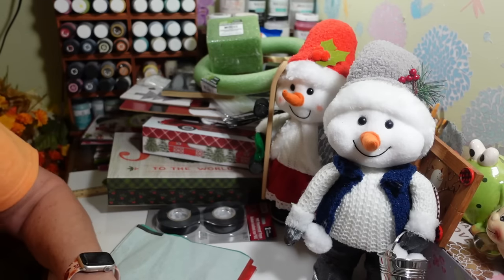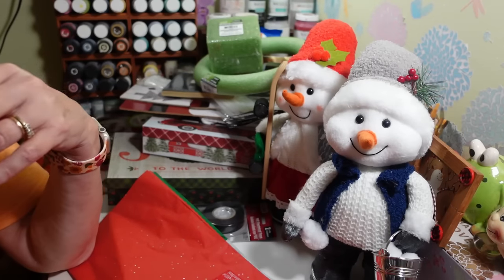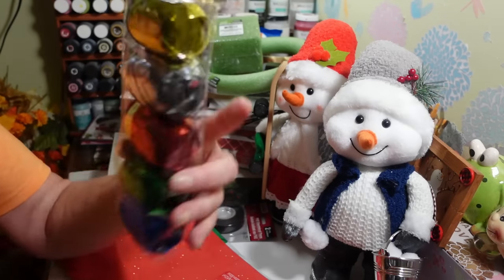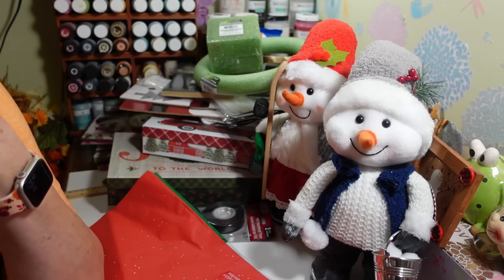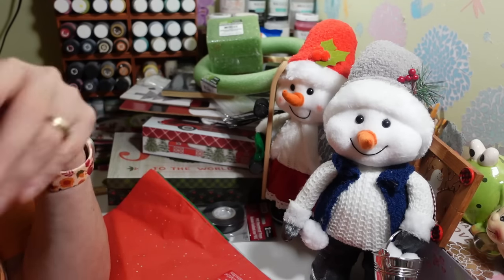Which I almost wish I hadn't started, because I have so much wrapping paper that I stocked up on last year after Christmas. I always go to Walmart after Christmas to pick up all the stuff at 50% off. And I have a bunch. I just noticed I have a lot in there, so I really need to wrap stuff this year. Maybe we'll have some tissue paper and some wrap and some whatever.